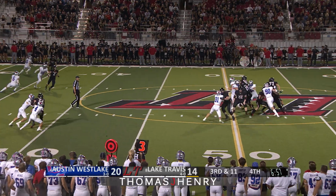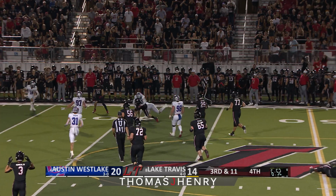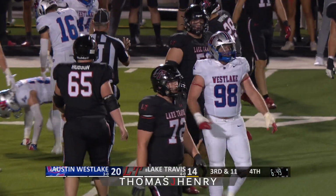Leon's got a throw. Here comes the rush. He gets out of it. Bootlegs to his right. Tucks it. Runs it. Trying to get there and then hit hard by Ty Ingramizer at the 40-yard line. Well shy of the line to gain.